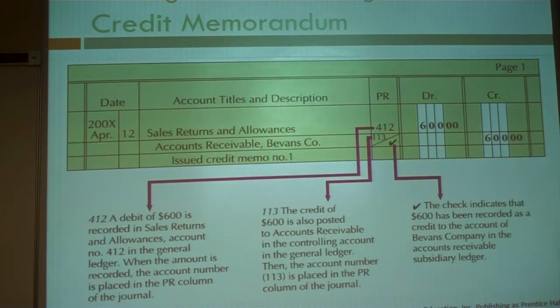Posting and recording of the credit memorandum. Again, we're using accounts receivable, diagonal the accounts receivable company, and then after we post, and we've already posted this one, there's a check mark there. No account numbers.